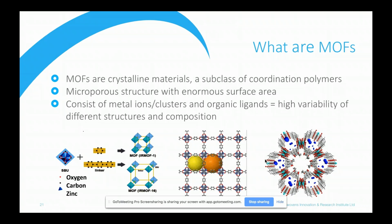And MOFs are becoming interesting to us because of their commerciality. There have been some process developments over the last few years that have brought the price of MOFs down to an area where they're now starting to become commercially attractive and commercially usable. And there are commercial products out there that have MOFs included.